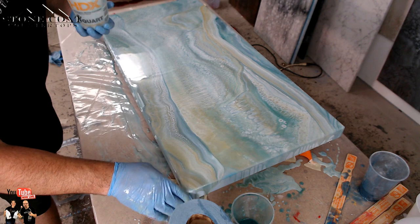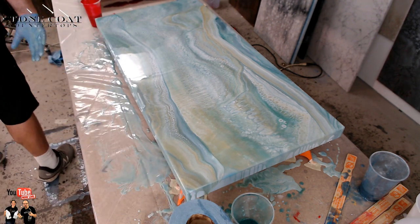Get a little epoxy on those, on the dry paint, and it'll help all. Man, that table's awesome. I don't want to mess with it.